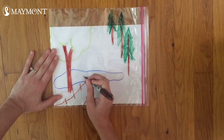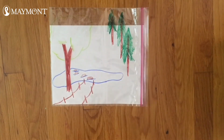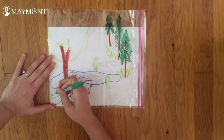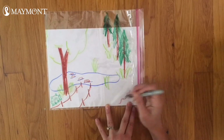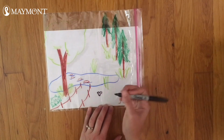We can't forget to draw our stepping stones across the pond. And of course, we need to add in some plants. And the best part, our animal friends. I'm gonna draw a big bullfrog and a brown water snake. And of course, Daisy the skunk.